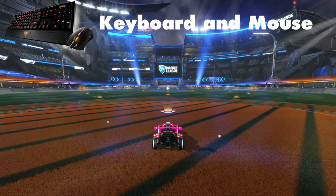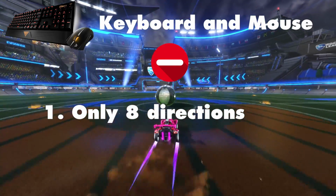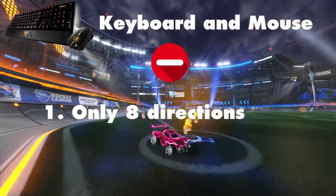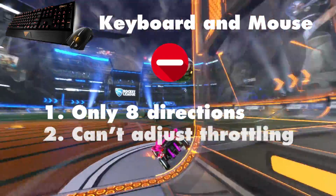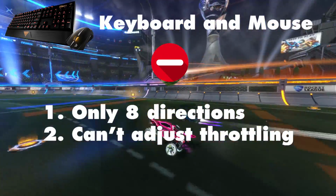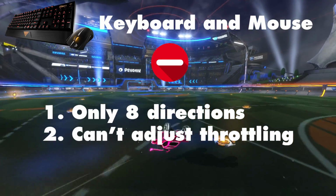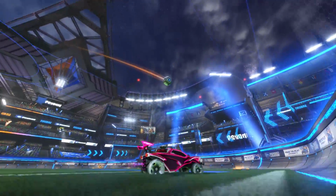On the con side, many people consider being limited to 8 directions a downside. This is not such a bad thing for steering on the ground, but for aerial control it's going to require more effort and precise button pushing to really be good at it. Not being able to precisely adjust your throttling is also something many people point out as a con. This is very noticeable when learning to dribble the ball on top of your car, but KBM players are completely capable of doing it too. And that's it for the cons.